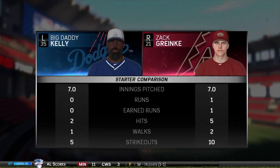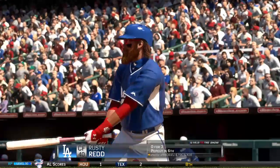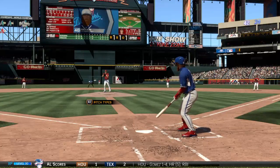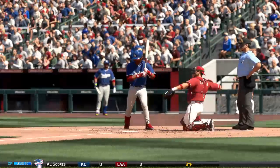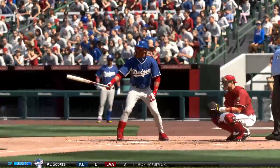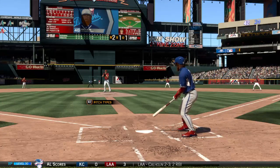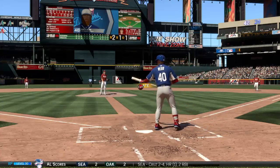Very tight ball game so far. 1-0 the score as we take a look at our starter comparison, and both guys have given excellent performances to this point. Rusty Reed will try again. 0 for 3 thus far. Now the 1-1 pitch. Starts to go around, but the home plate umpire says he held up, ball 2. And you know, sometimes when you're thinking fastball, you try to get moving just a little bit early. And that's a good job of recognizing off speed and then holding back on the swing. The 2-1 home. And this is going to be a foul ball.